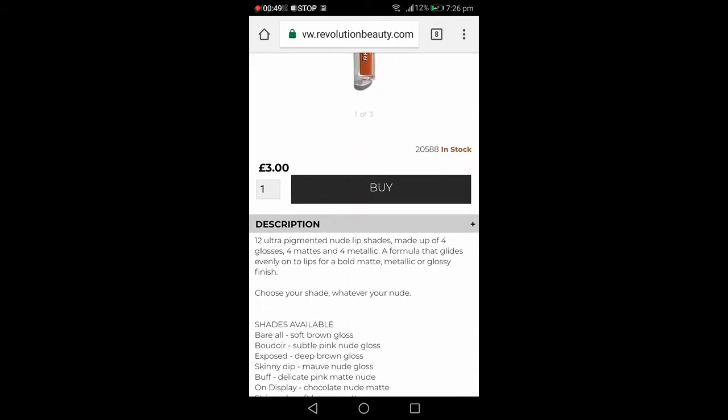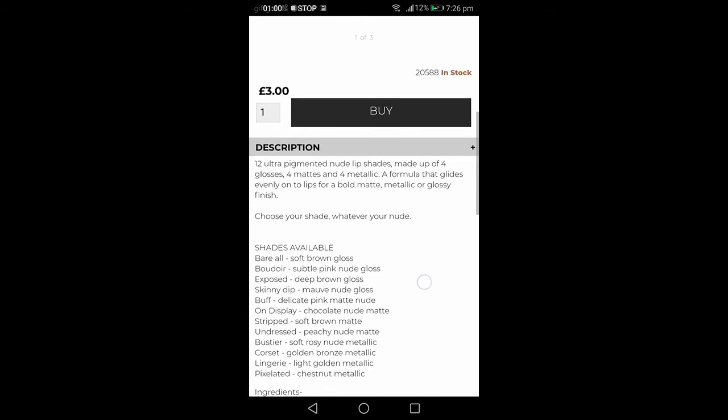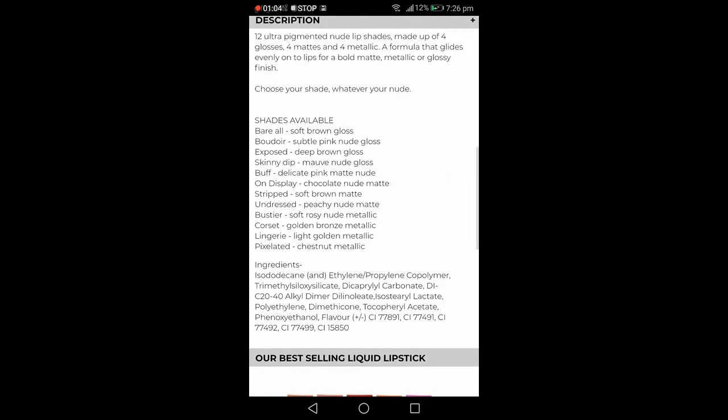12 ultra pigmented nude lip shades made up of 4 glosses, 4 mattes and 4 metallic. A formula that glides on evenly on top of lips for a bold matte, metallic or glossy finish. Choose your shade, whatever your nude. So there are all the shades and the ingredients if you want to pause and have a look.